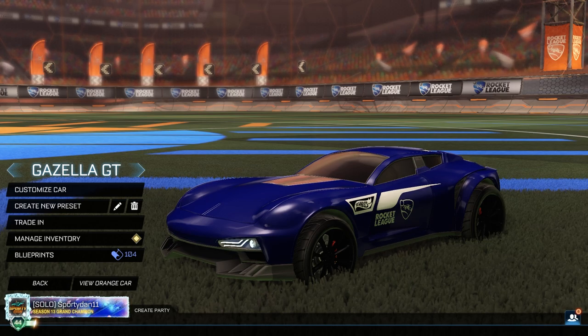So without further ado, enjoy all of the black market decals on the Gazella GT car from the Hot Wheels series.